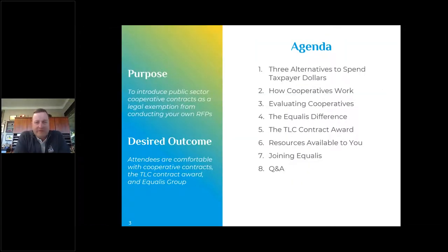With that said, you can see what the agenda is for today. And as Ria mentioned, really, part of what we're going to talk about is what is a cooperative, how does it work, and then ultimately get into some more specifics about where that fits as an alternative to running your own bids and your own RFPs. And we're going to talk about the contract that the TLC, what we call the cooperative agreement, or the cooperative master agreement, that TLC was recently awarded after a national competitive process, as an example of a specific contract as we go.